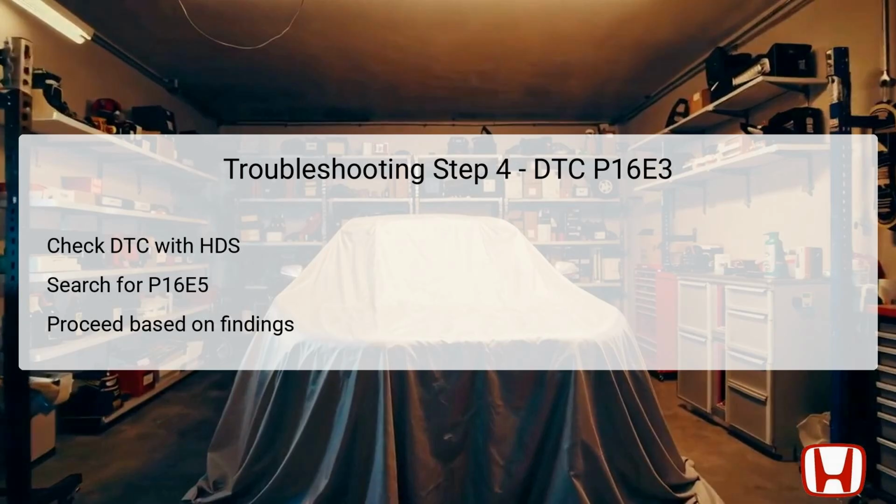Continuing the diagnostic process, the fourth step again involves checking for any pending or confirmed DTCs using the HDS, specifically for DTC P16E3, which indicates a LIN communication error related to the PCM's DC-DC converter. If this DTC is evident, follow through to step 13 for a more in-depth investigation into potential issues. If not, proceed to step 17 to carry on with the general troubleshooting. This step is crucial in isolating any potential failures in the LIN communication, directly impacting several vehicle systems reliant on consistent signaling.